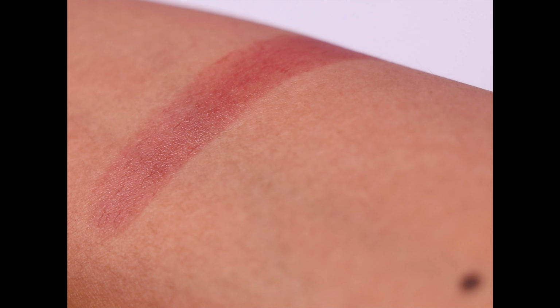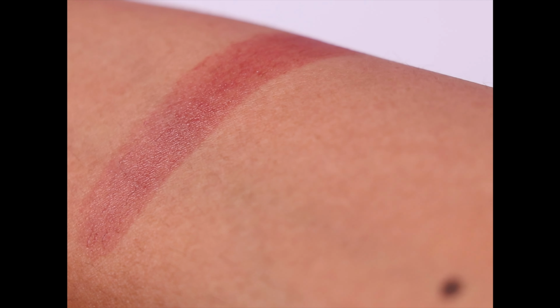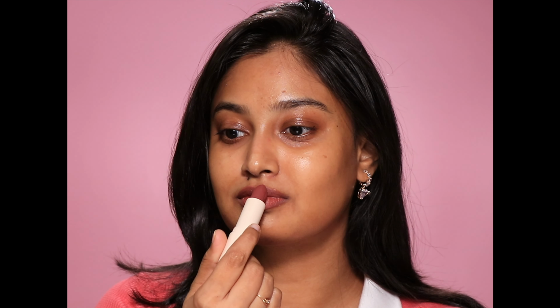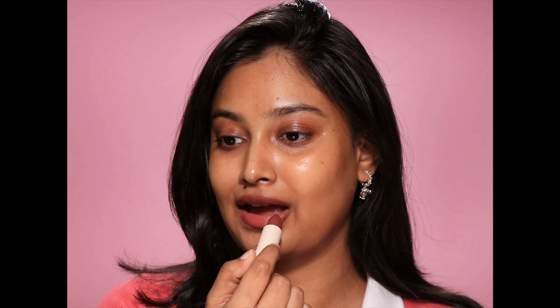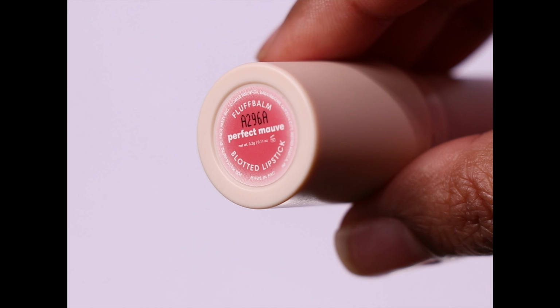You are so bored with everything in the market. They all look the same, they all feel the same, the shade range is the same, nothing in the beauty community feels exciting for you. You're craving that dopamine hit. This is where Sunnies Face Fluff Balm shines among this mediocre, overdone lip market. Fluff Balm is one of a kind. It's gonna take forever for Indian brands to dupe this. I would absolutely recommend Fluff Balm for people who want to try something new.